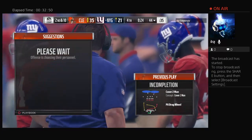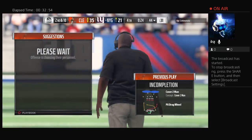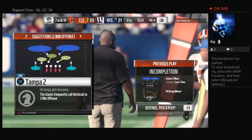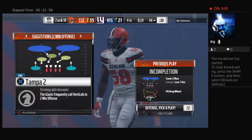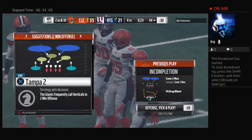This defense is continuing to contest every deep ball that is thrown downfield. And, look, it doesn't matter whether you're playing man or zone. Eventually that becomes man on man, and you've got to trust yourself and go up at that moment of truth and make a play on the football.